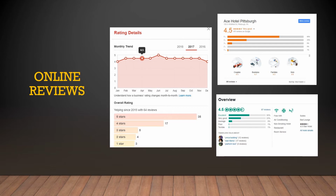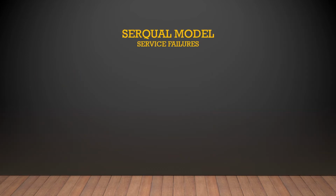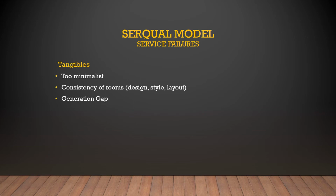In working on the project, I reviewed the online reviews from Google, Yelp, and TripAdvisor. These reviews helped me to analyze what guests found the hotel was doing correctly, or what the service failures were. In our next slide, the service would be the tangibles. It was too minimalist. The consistency of the rooms, the design, the style, the layout, how they describe the rooms as small, medium, or large, or a suite, to the generation gap.